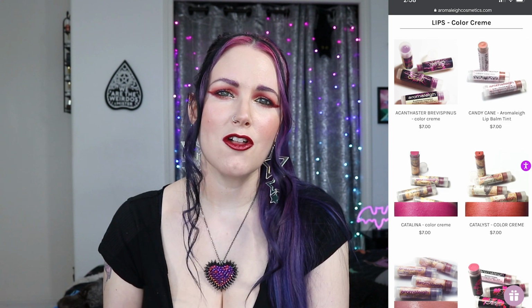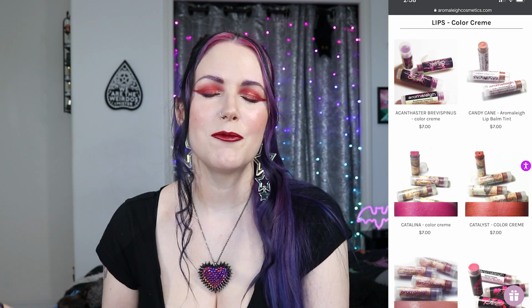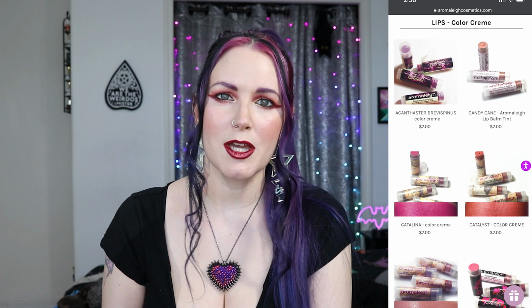And for me personally, I always find that the nourishing color creams work well if I use a lip pencil. So I always outline my lips and fill them in with a lip pencil, and then I will put one of the Aromaleigh nourishing lip colors on top. And I think that looks great. I feel like these are a very affordable lip product, because they're $7 versus say $26 for the Merit lipstick. So it's, by orders of magnitude, much more affordable in my opinion.